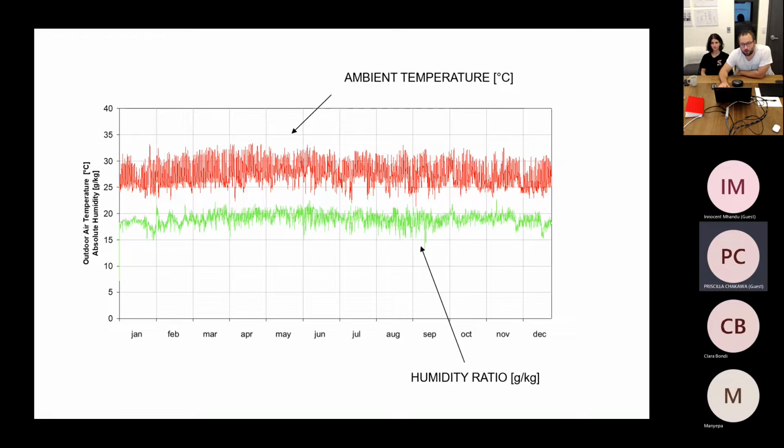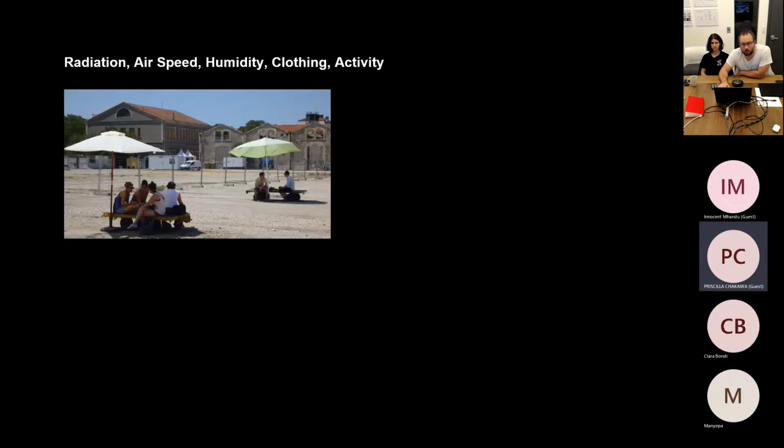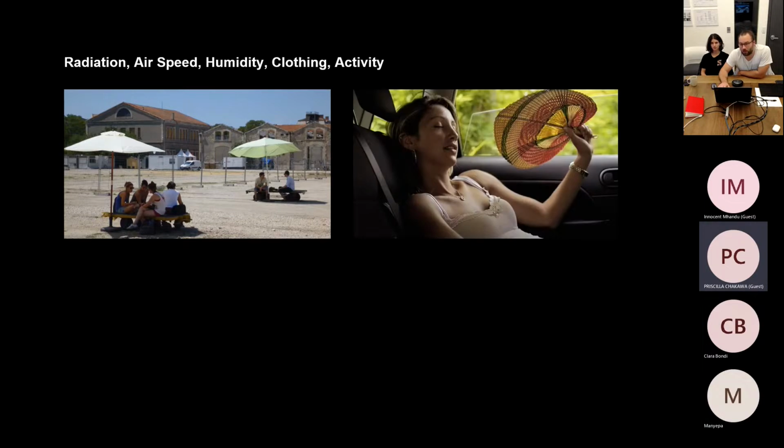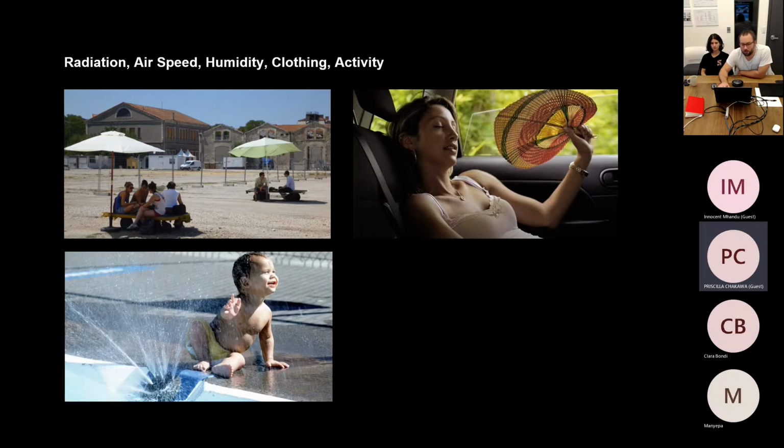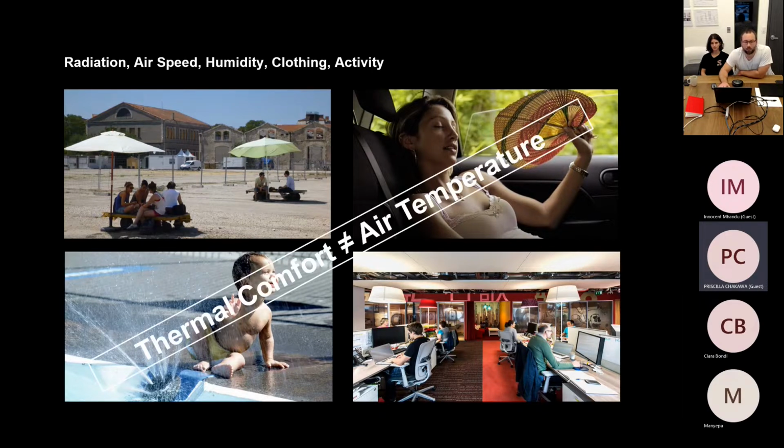So when we talk about thermal comfort, and Mariana has mentioned this already in the fundamentals, we also have to talk about shading or radiation. We have to talk about air velocity, elevated airspeed. We have to talk about the humidity levels, and we have to talk about the clothing and the activity. Are we sitting down, or are we running around, or can we adapt our clothes to the seasons? So thermal comfort is definitely not just air temperature.